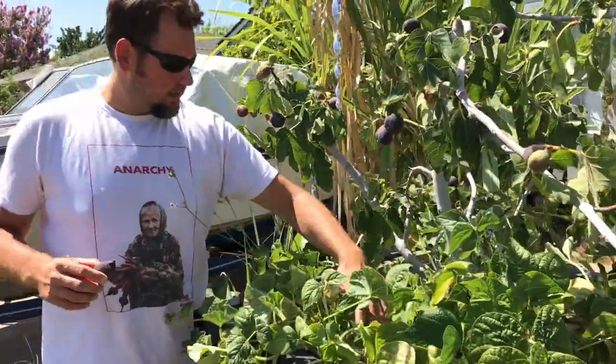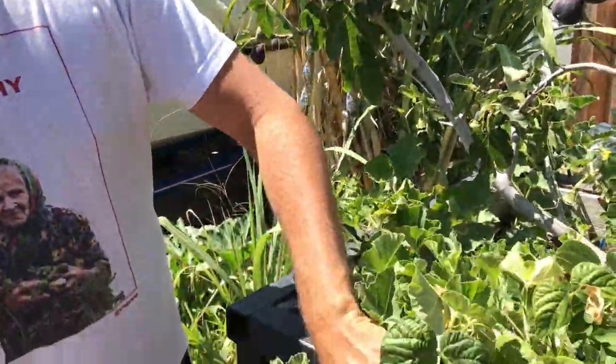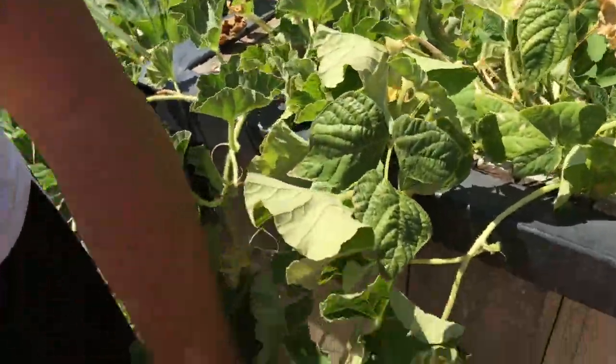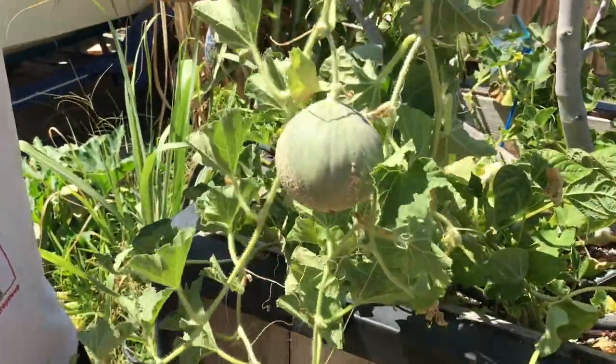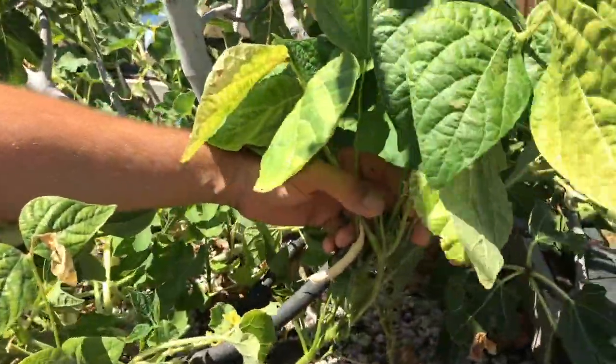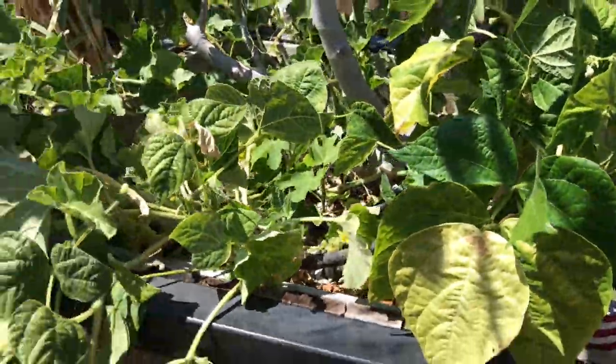So in the fig box, I've got a bunch of other things growing. Now, these are all volunteer plants that came up. So these are some of the mountain honey cantaloupes. I must have spilled some seeds in the fig box. And now I've got cantaloupes and green beans growing. These are the blue leg bush beans growing in there as well.